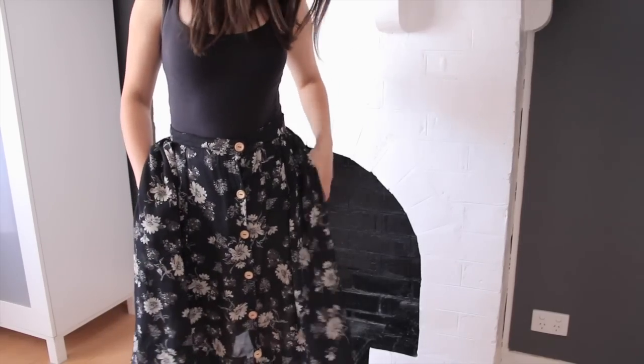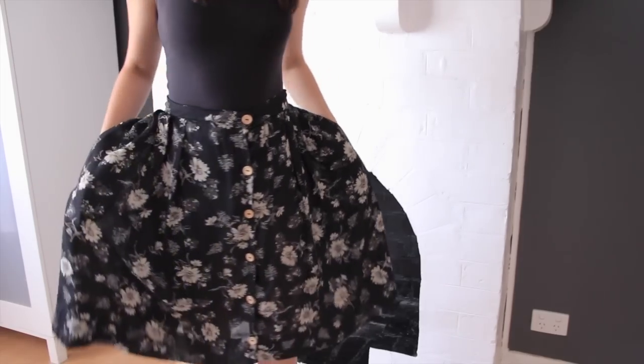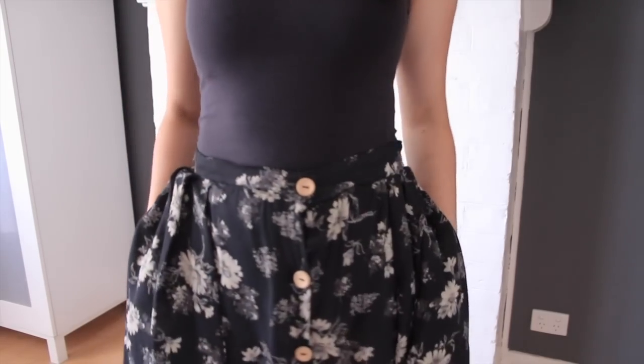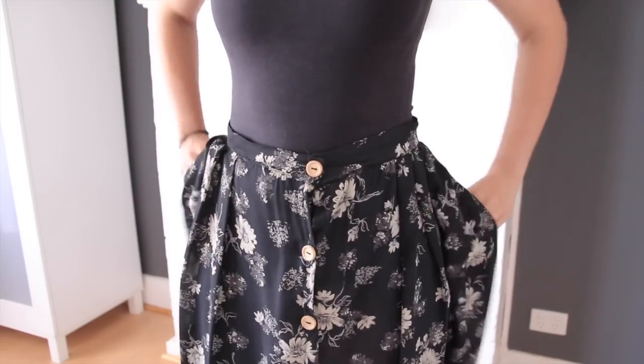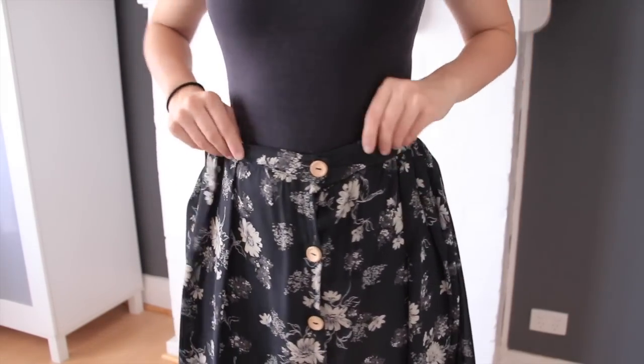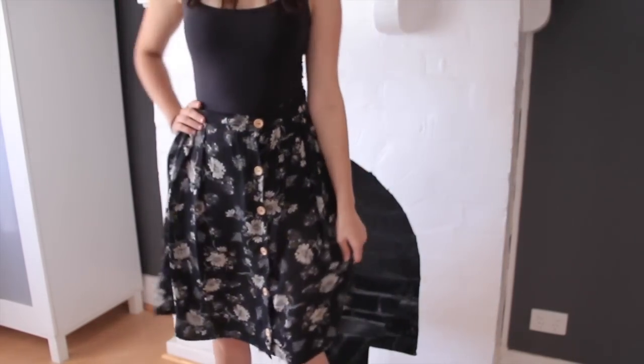It is so cute. I think the wooden buttons just add to it. If you know me, I'm a massive wooden button girl. And yeah, I'm just so in love with this skirt now. It's going to be one of my most worn items, I can already tell. It has pockets as well, which is absolutely amazing. The only problem is because I have swapped the skirt from the front to the back, the pockets are actually the wrong way, so you kind of have to scoop your hands into them now. But apart from that, I'm so happy with how this skirt turned out.